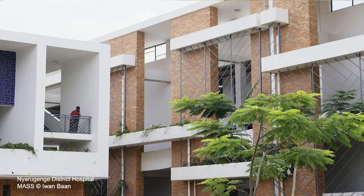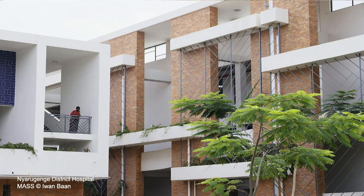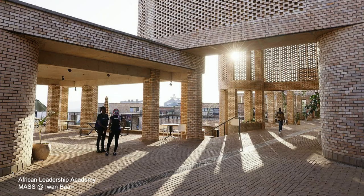Now, I think the result of thinking about breathability, not just healing and health, but breathability, is not just better buildings. I see people changing. I see patients who sigh with relief in hospitals. This is the Nyarugenge Hospital we finished in Rwanda recently. I see workers who feel seen and supported, and I see a public that's starting to demand more from the built environment around them.